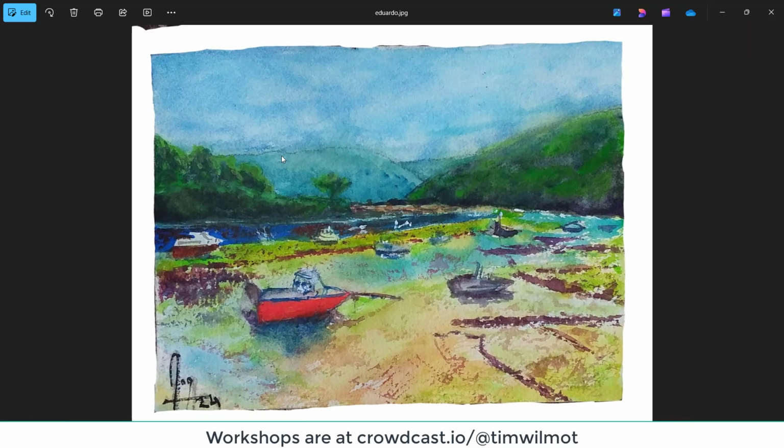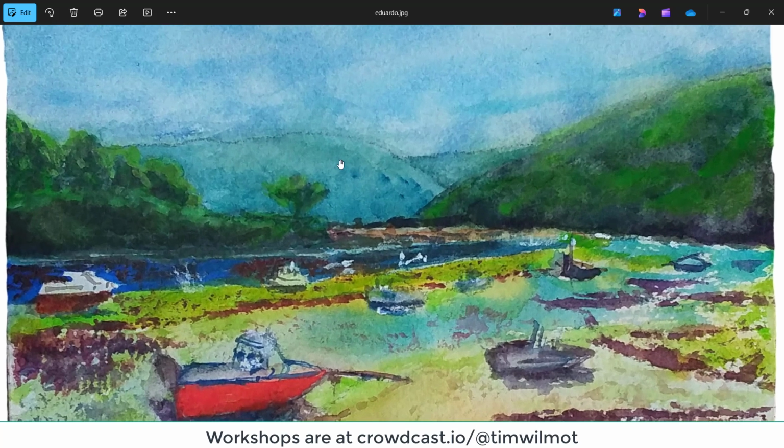Good sense of depth with the background hills. Not so sure it works. Is that a pencil line, Eduardo? I think that distant hill would look better without that pencil line.